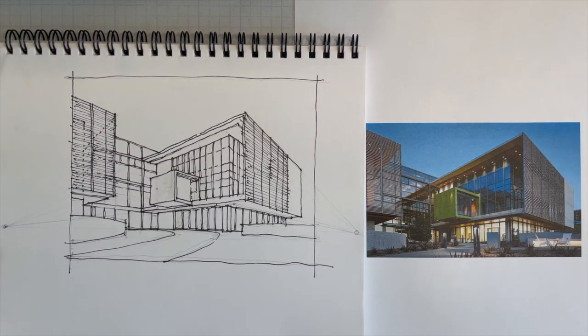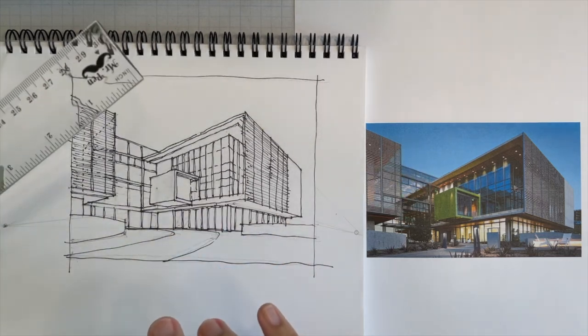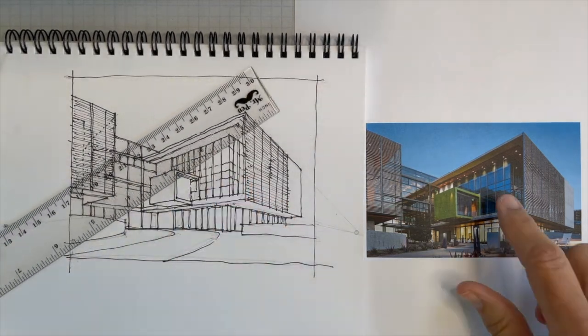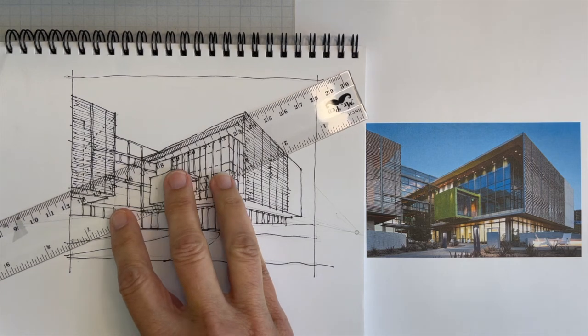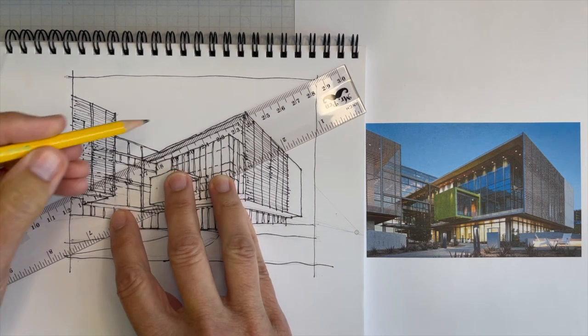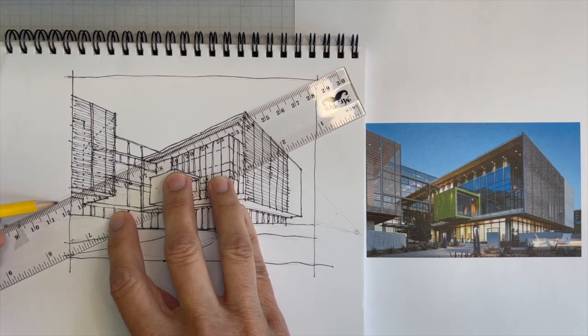Let's go back, as I mentioned, let's take our pencil, and you might want to take your straight edge. I know I said no straight edges at this point, but we're doing the pencil. So what we're going to do is to just lightly indicate where the reflections are. And they follow that same line, going back to the vanishing point.